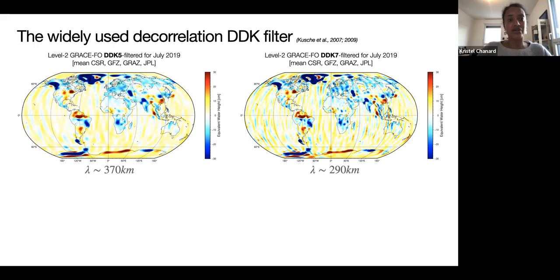On the left, you have the effect of the filter DDK5, which has a wavelength of about 370 kilometers. On the right, you have a filter that will retain smaller wavelengths of signals because the wavelength is about 290 kilometers, but you can see you still have a lot of stripes remaining in the map. So there is really a compromise to make between the degree of filtering that we want and the wavelengths of the signals that we want to retrieve. So basically, we always go back and forth between filtering the north-south stripes and retaining smaller wavelength signals and better spatial resolution.